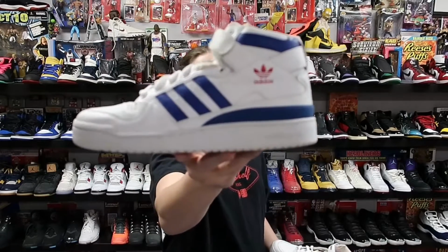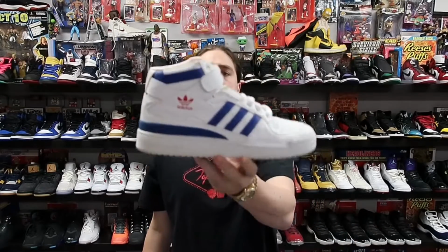Next up, heading to Michigan, we got these really cool Adidas Forum mids. Again, these are really sweet, man. Definitely don't see these every day. These sold for about 100 shipped, and they're heading to Detroit, Michigan, and that's what's next on What's Shipping.